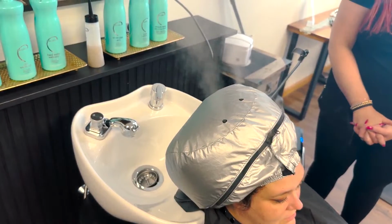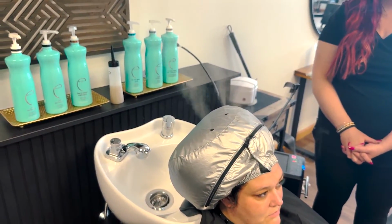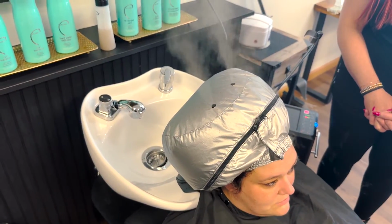Huge. So it's working smarter, not harder, with what you already have. And hair, skin, and scalp is all the same, so it needs to be taken care of. And that's what a lot of people don't realize. They don't realize that the scalp is actually skin and needs the same things.